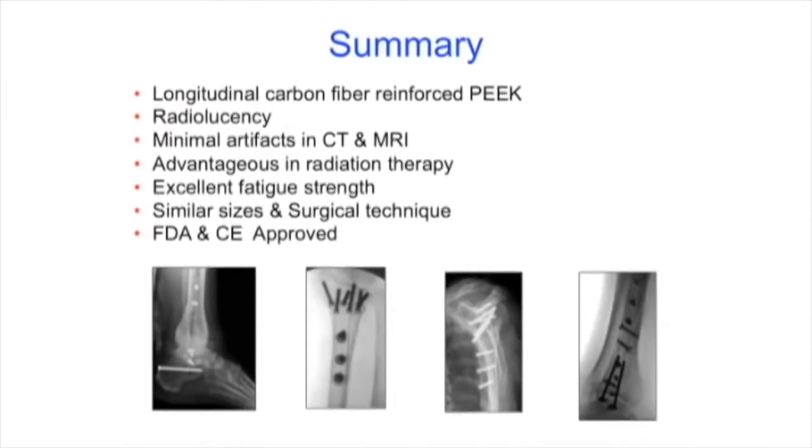Now, granted, I think that we would need long-term studies to fully validate and vet that out. But at the same time, we've not seen any issues of synovitis up to a year at this point, from anecdotal evidence based upon what we've seen.